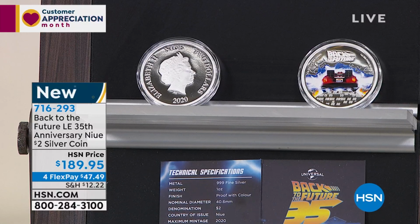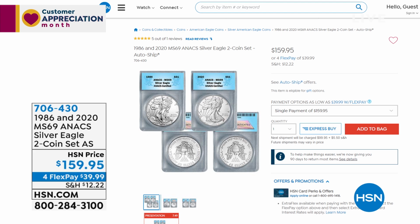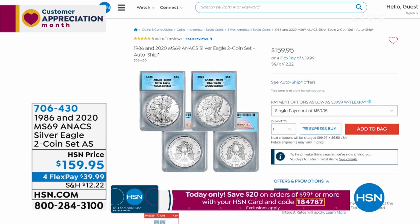Got it. So we do have so much more to show you. In fact, our next selection is going to be a 5-star, but it's the 1986 and the 2020 Mint State 69 Annex Silver Eagle 2-coin set. Now, this is also an auto ship program. You will also get a presentation box on your second shipment, but it's an opportunity to own that collection as well. And as we said in our first hour, basically the bookends, Mike, right before the design changes.